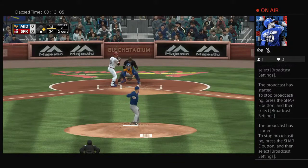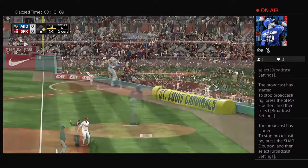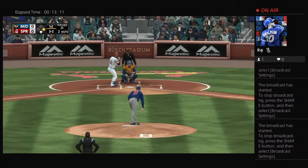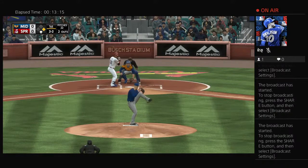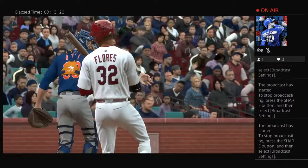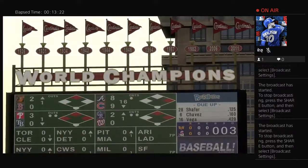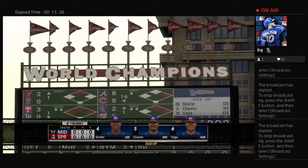The 2-1 pitch. Hit hard but foul. And strike 3 called as he says, "You got to be kidding me," with the side retired. And inning in the books tonight, still scoreless here.